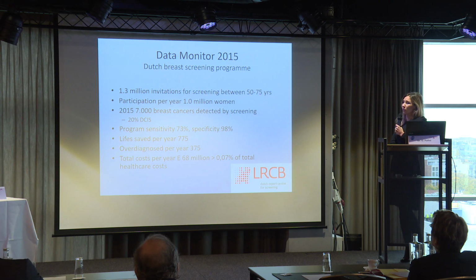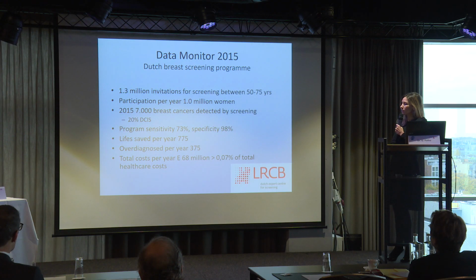We have a data monitor that monitors the data and what we do in the Dutch breast screening program. We recently got presented the data of 2015. In 2015, we invited 1.3 million women for the breast screening, of which 1 million women participated. We detected 7,000 breast cancers, of which 20% was a ductal carcinoma in situ. The program sensitivity was 73% and the specificity was 98%. The lives saved per year was 775, and the number of overdiagnosed women per year was 375.